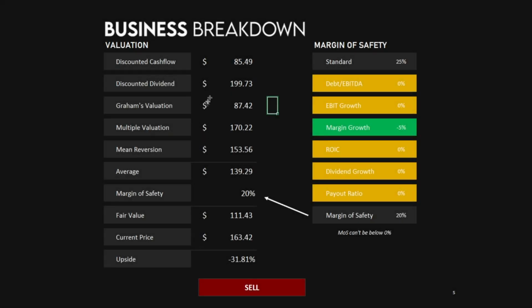Coming to our final overview, we have imported the discounted cash flow, discounted dividend, Graham's valuation, the multiple valuation, and the mean reversion theory price per share, giving us an average of $139.29. A margin of safety we've determined earlier, using a 25% standard margin of safety and deducting 5% from it because of the margin growth, leaving us with a 20% margin of safety. Applying this margin of safety, we get a fair value of $111.43, and with the current price of $163.42, we get a pretty big downside of almost 32%, indicating that it's currently a sell.